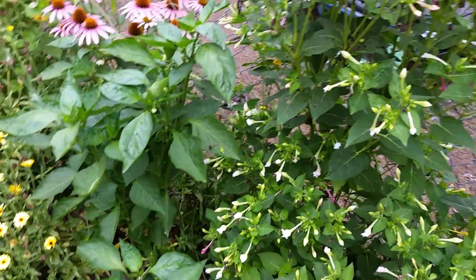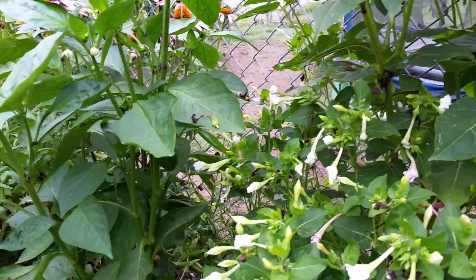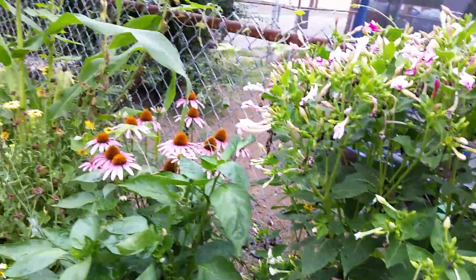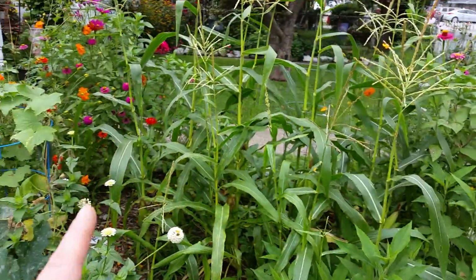Just tucked a couple pepper plants in. One is a red bell. The other is a sweet banana, which is a blatant lie because those are not bananas. Anyway, and I planted corn in here.